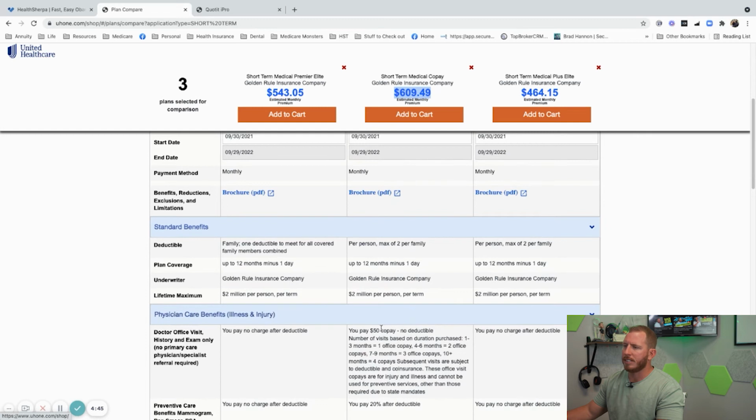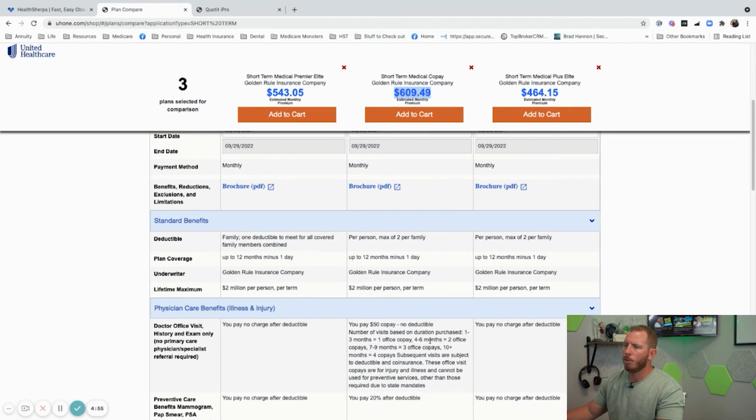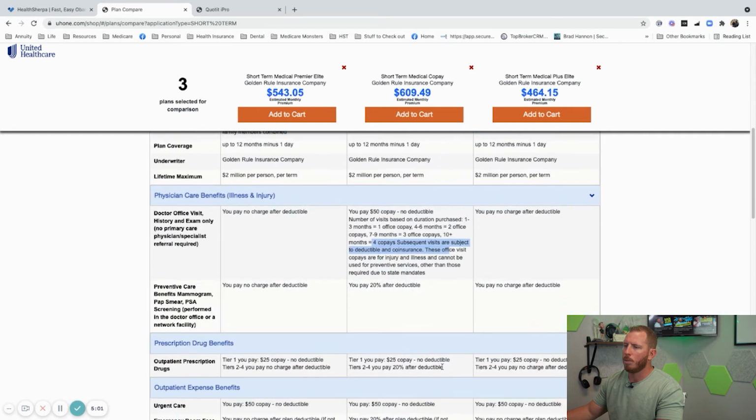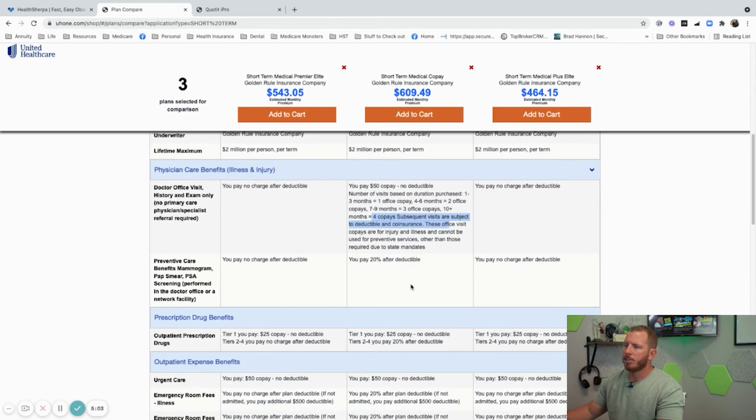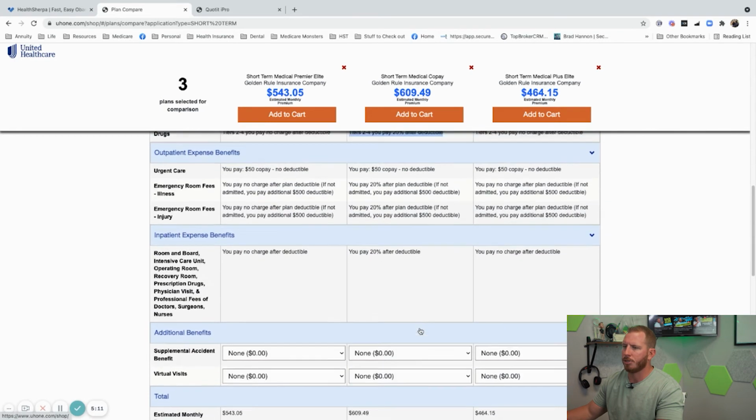If we wanted to go to something like the copay plan, this is going to give you some doctor's visits. You pay a $50 copay, no deductible, with the number of visits based on the duration of the plan. So 1 for every 3 months, 4 to 6 months you're getting 2, 7 to 9 months you're getting 3, and 10 plus months you have 4 copays a year. That is nice to see there. And you also have a $50 copay for urgent care, as well as some copays for some prescription drugs.